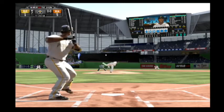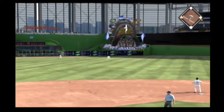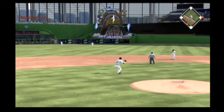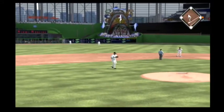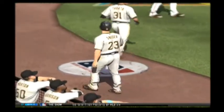Close to the bag at second there. Now the pitch. Here's a line drive into left center. Will that get the job done? It's a base hit. And the run will score from second here to make this a 5-2 ball game.